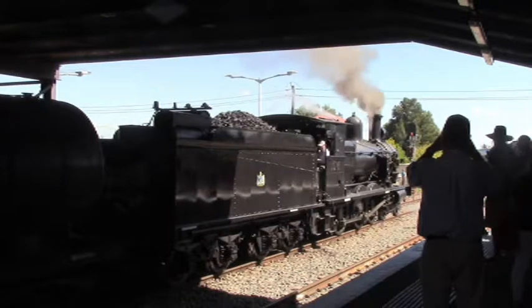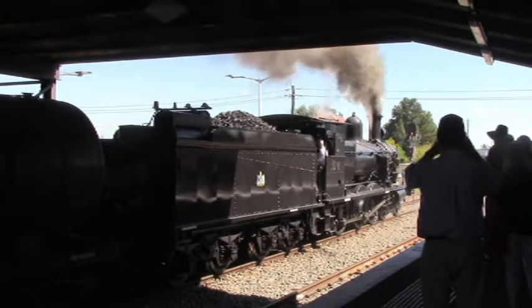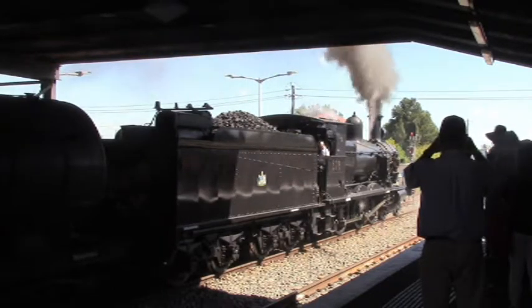Now we watch as our locos head out on their respective excursions. 3016 to Branxton and 3642 to Paterson.